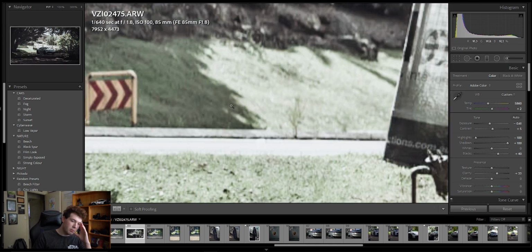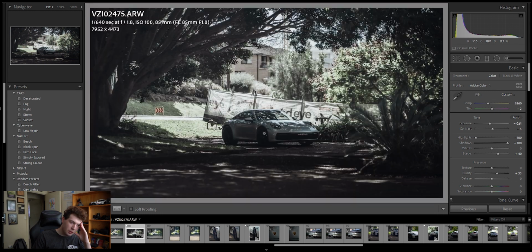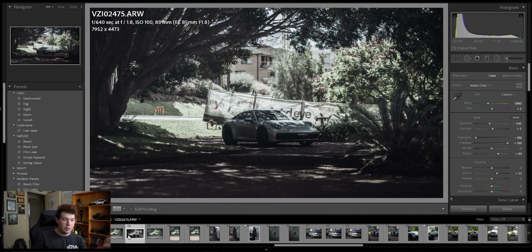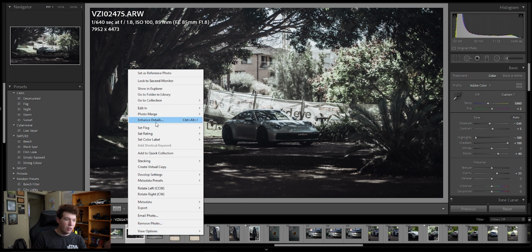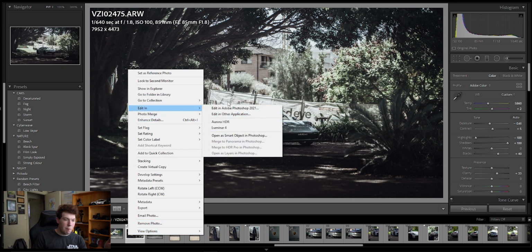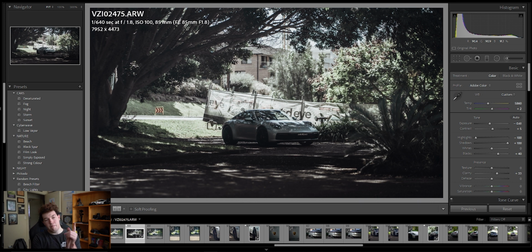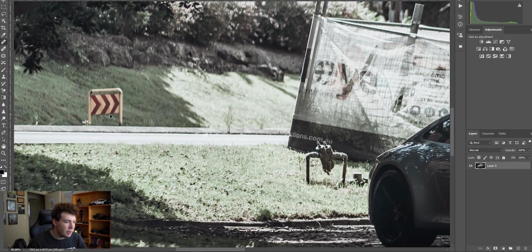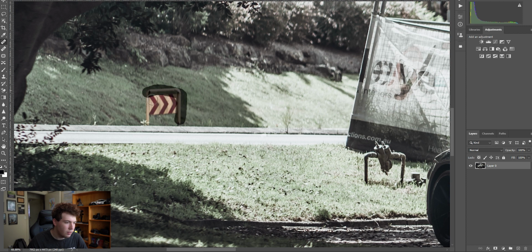Oh, come on, computer. Why are you so slow? I don't like this. I'm going to remove it. So what I want to do is open, right click, edit in Adobe Photoshop. Photoshop is going to open up. So this one's pretty easy. We can just draw over it, and then Photoshop will just get rid of it.